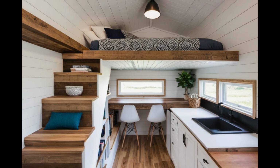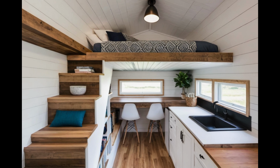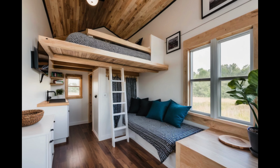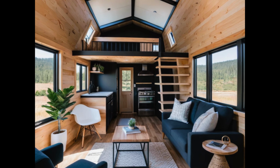As you lay in your loft bed, gazing out at the starry night sky through a skylight or window, you'll feel a profound sense of contentment. Your tiny house, with its thoughtfully designed bedroom, becomes a refuge, a place where simplicity meets elegance, and every moment is filled with peace and beauty.